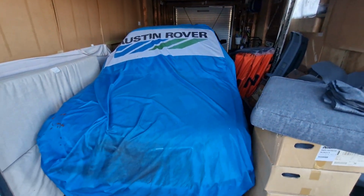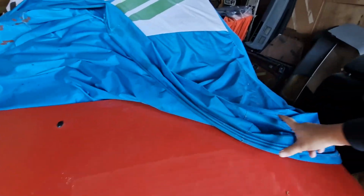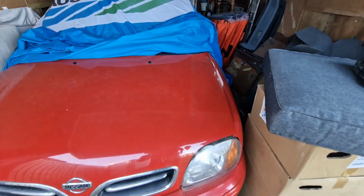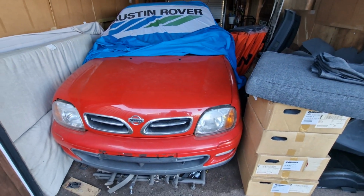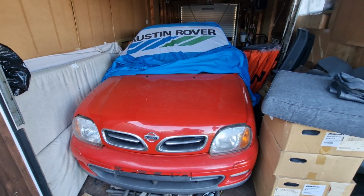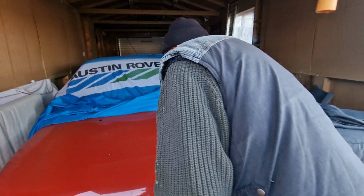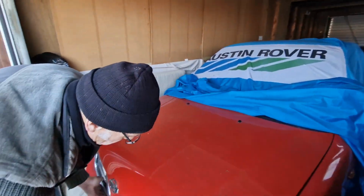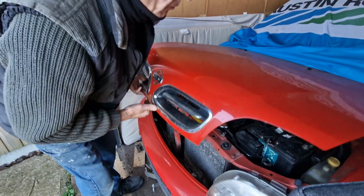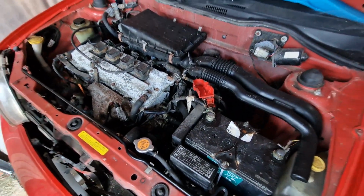Under here is my very first car. It's been sat here since 2015, and it is a 2000 plate K11 Nissan Micra. It's in flame red. It's the 1 litre version, and this very man here bought it for me back in the day. Dad hasn't seen this car since 2015 when we laid it up. Oh my goodness. Look at that under there. It's going to need some work.